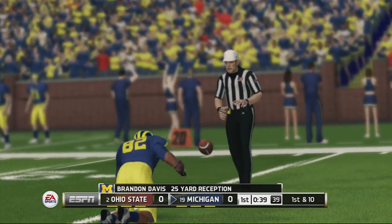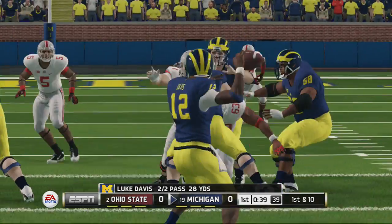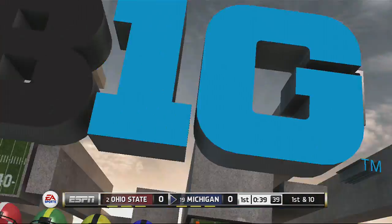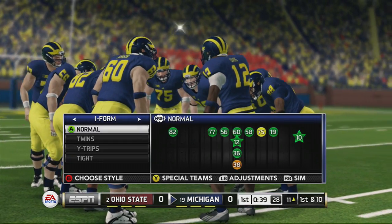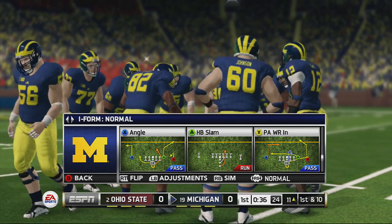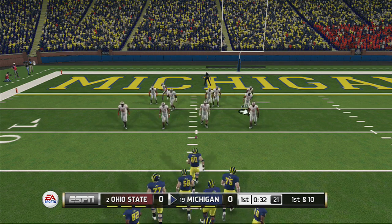About the 11. Excellent execution on one side of the ball that time. And it looks to me like the defense was in a little state of confusion. Let's see if they can pull themselves together. It's 1st and 10. Ball on the 11-yard line.